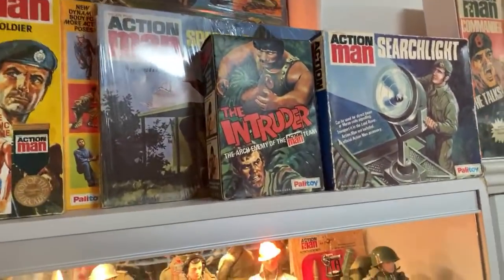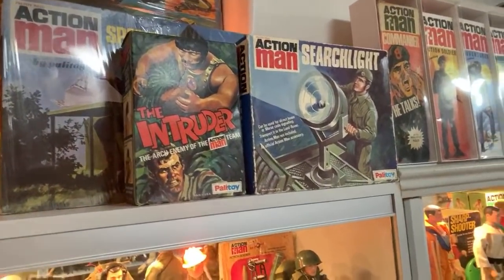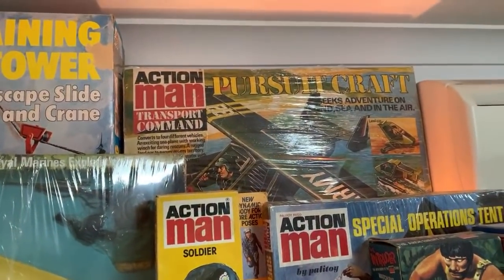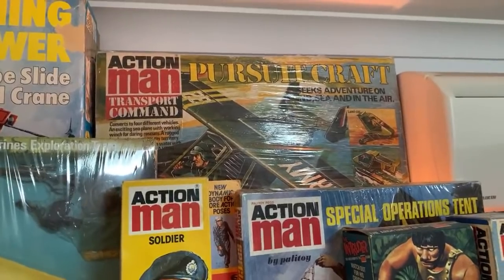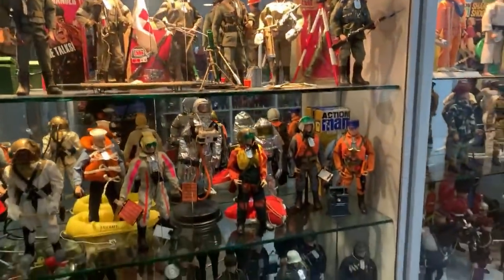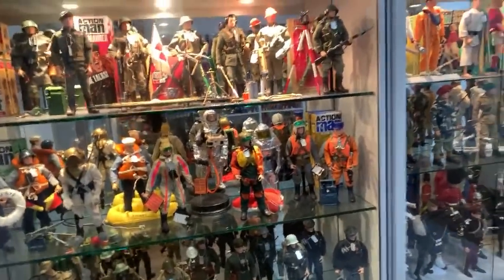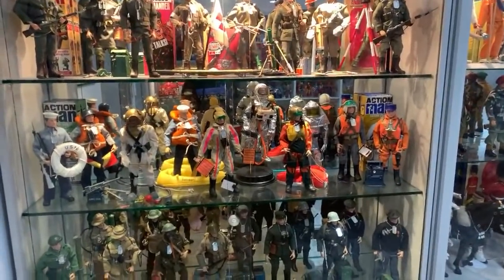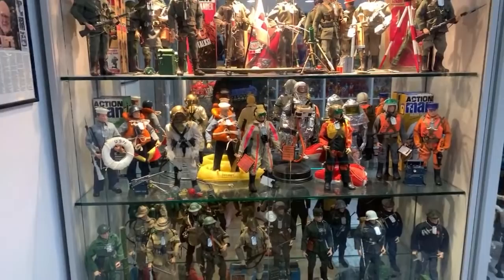The Intruder, probably the worst toy ever made for the Action Man line. Got a box Searchlight, and then the Pursuit Craft. You'll see that's wrapped in what we call here in Australia Glad Wrap. I think you guys in America called it Saran Wrap or something. I wrap a lot of these boxes in that when they're not able to go into cabinets, just to keep the dust off them.